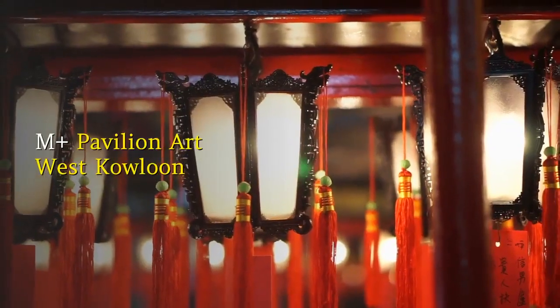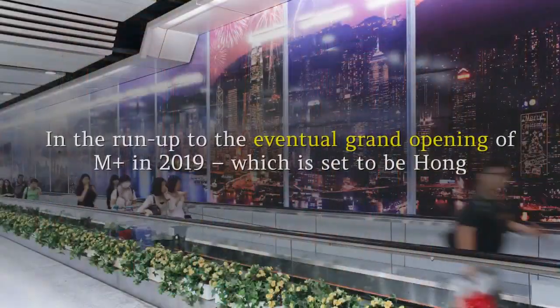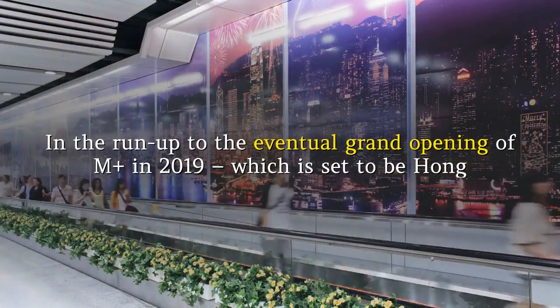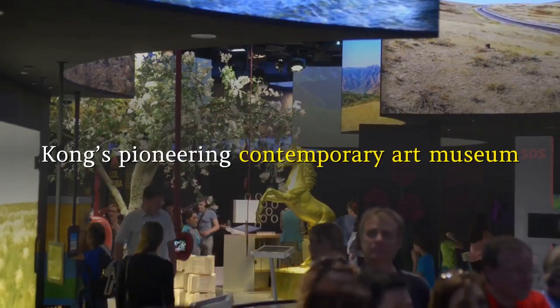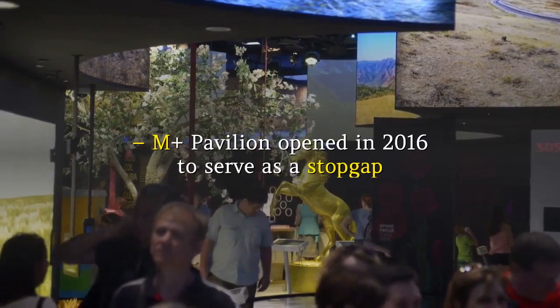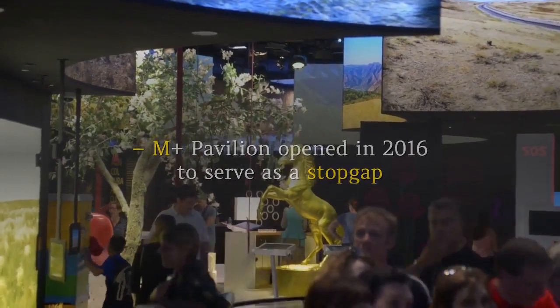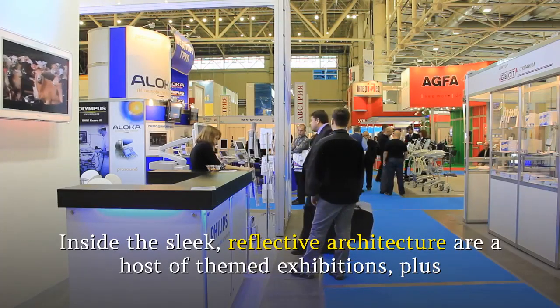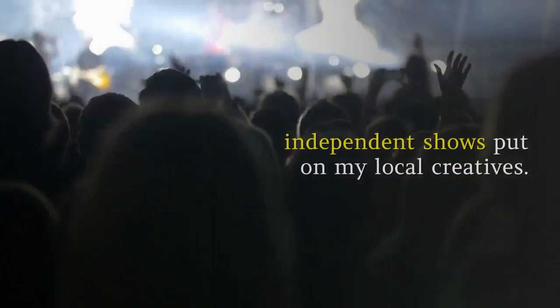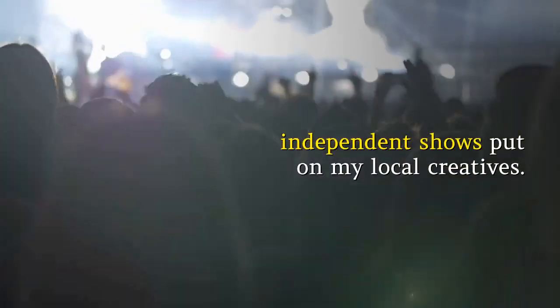M+ Pavilion, Art, West Kowloon. In the run-up to the eventual grand opening of M+ in 2019, which is set to be Hong Kong's pioneering contemporary art museum, M+ Pavilion opened in 2016 to serve as a stopgap. Inside the sleek, reflective architecture are a host of themed exhibitions, plus independent shows put on by local creatives.